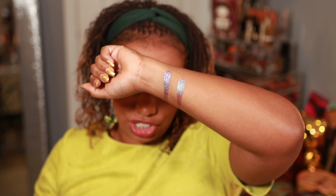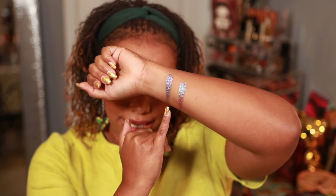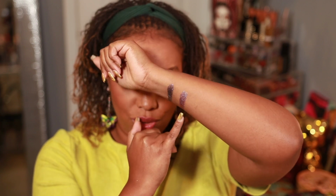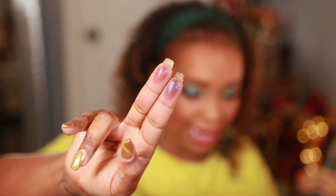There is a slight shift. This one definitely has more blue in it. This is more silver, a darker tone, darker base, purple for sure, okay? And you can kind of tell with the staining on my fingers.